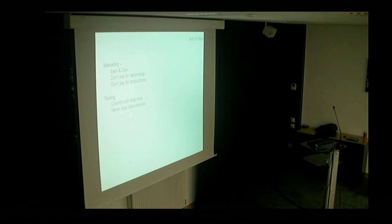Never stop data analysis. The data analysis that Clash of Clans do, again, come and find me afterwards. There are some amazing stories about how Clash of Clans and God of War, the two biggest games at the moment, actually analyse exactly what I'm doing. It's scary what they know about me as a person.